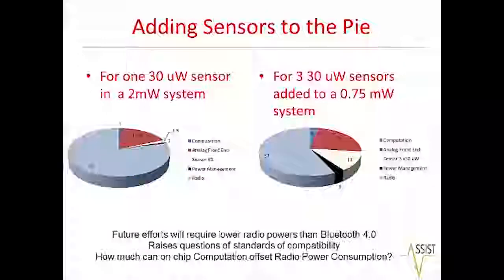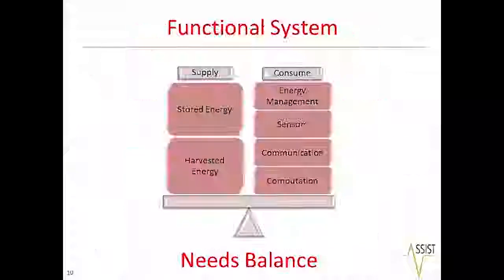If you start adding sensors into the mix, it starts to get even more complicated. And this is just kind of an example showing that your analog front-end stuff goes up. If you have a limited, similar amount of power for sensors, but have multiple sensors, you start to consume a percentage-wise larger amount of that. So again, there's also other issues with radios in terms of if you're using Bluetooth 4.0, what does that mean when you go to your next generation radios? How are you going to be compatible with everything else?